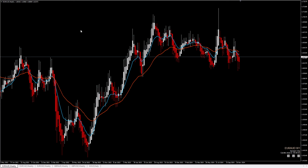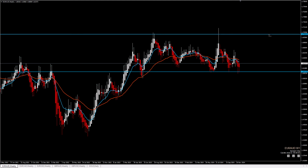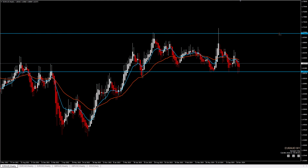And first pair is EURAUD. As you can see on the weekly chart, we are in the range. Price currently is retesting this area of support. This could be our range if we draw the line like this or a little bit bigger. Basically, price is of course not in the trend.